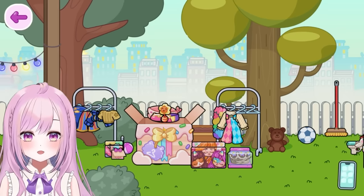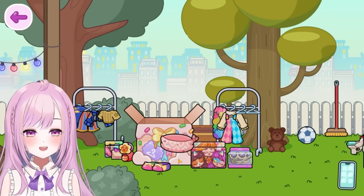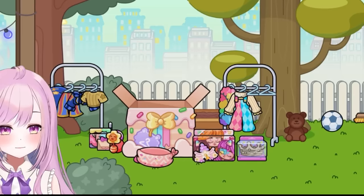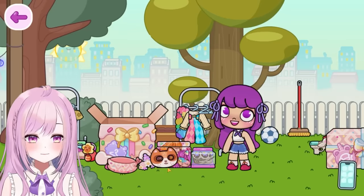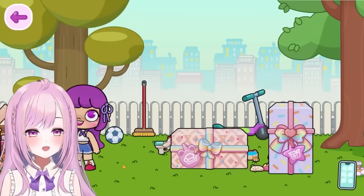Oh, wow! There's so many toys! It looks so nice! Ooh, this is gonna be fun! Wait, I opened this and wait! This is like a unicorn thingy! Oh, wow! If you click on it, it drops so much stuff! It's so cool! Okay, let's go to this side.